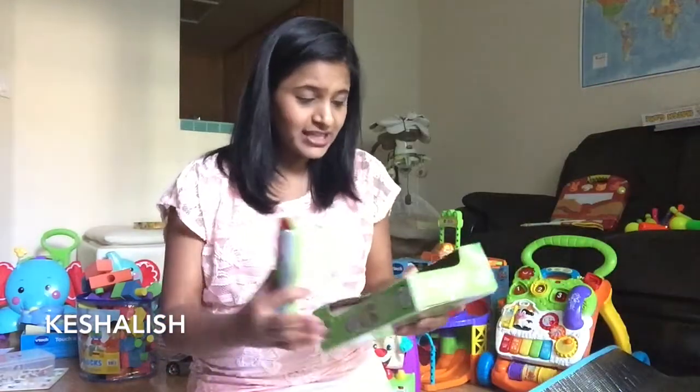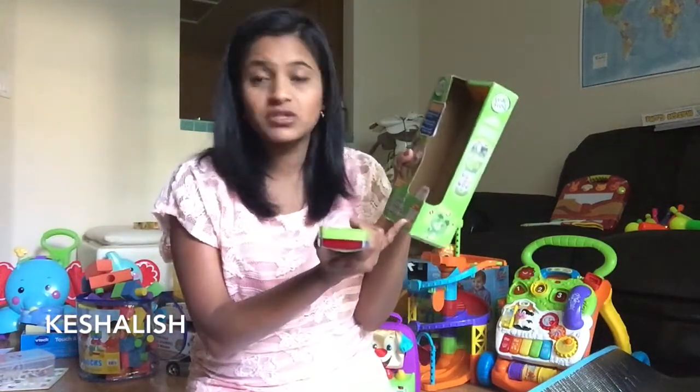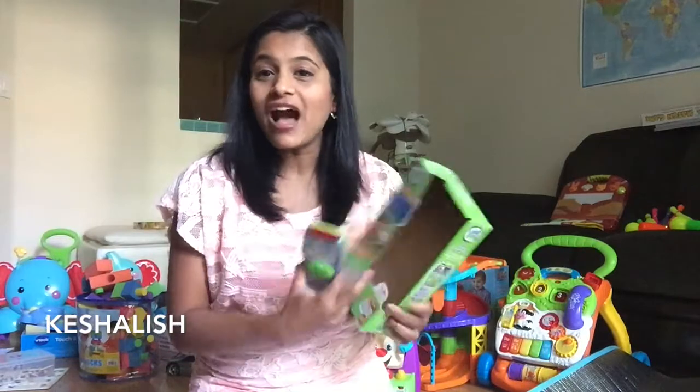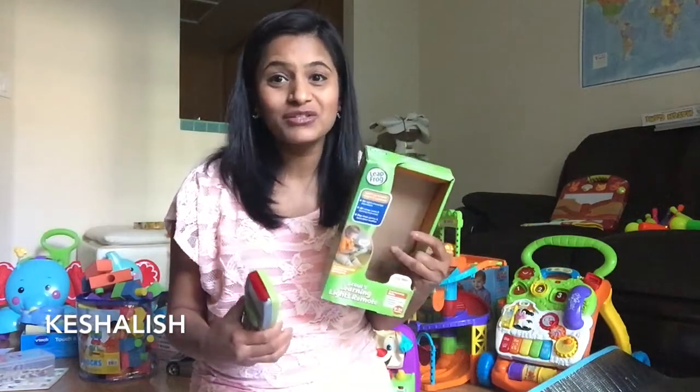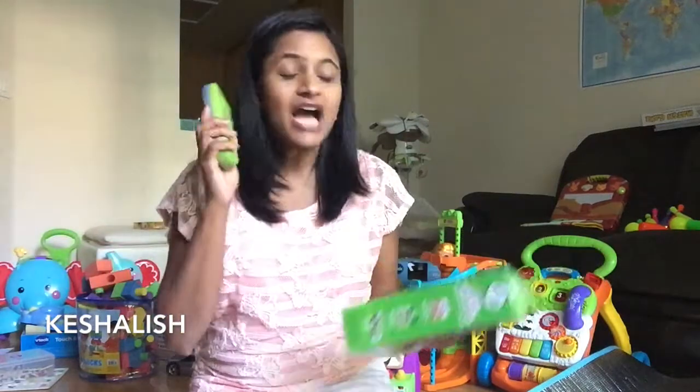And this one actually has 65 plus songs, tunes, and learning responses. And it says from 6 to 36 months. Unfortunately, I did not know about this when they were 6 months old. I actually found out about this one when they were a year old. I wish I could have carried this during my flights. It's small, so handy. Kids love playing pretend play phone with this.